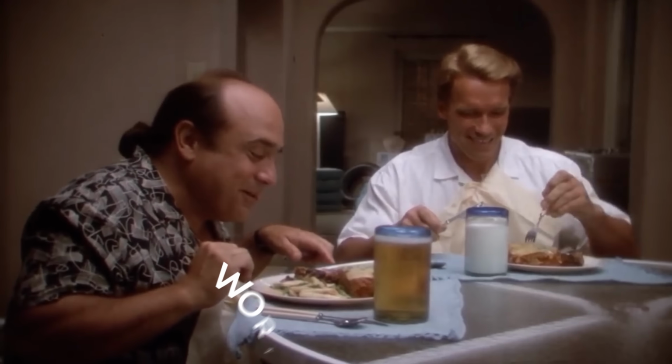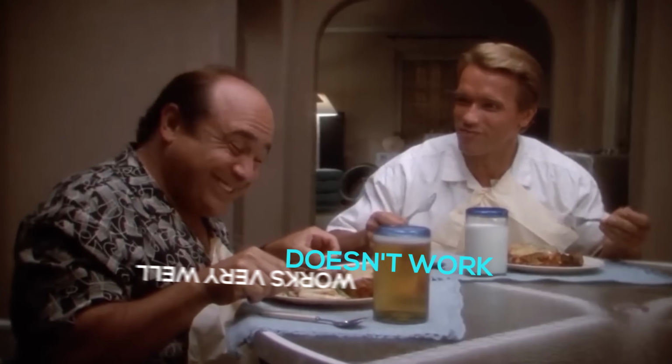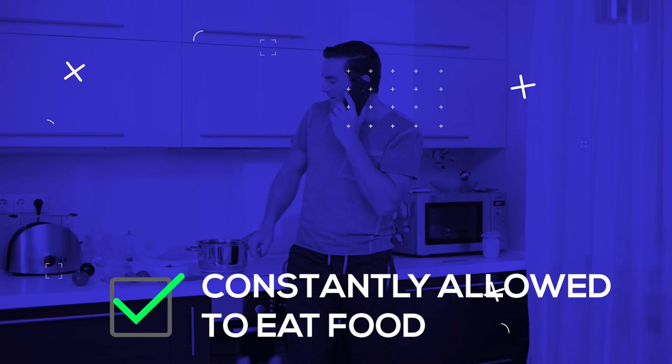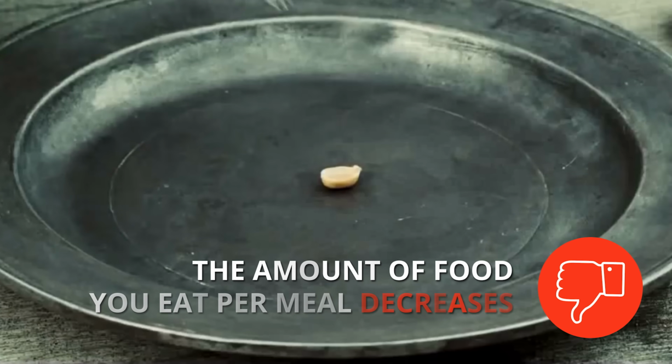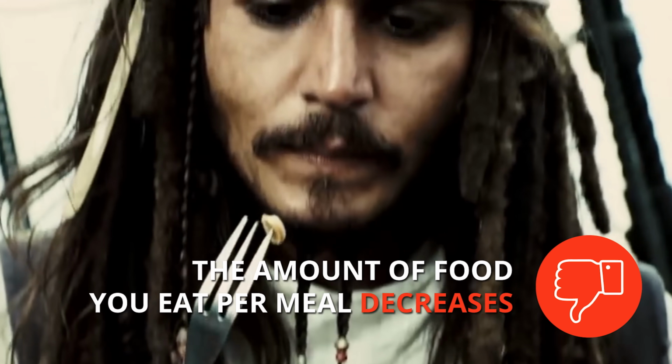And this truly does work very well for many people. However, there are other people that this doesn't work so well for. The plus side to having more meals throughout the day is that you're constantly allowed to eat food. But the downside is that the amount of food that you can eat per meal decreases as you increase the number of meals that you eat per day.